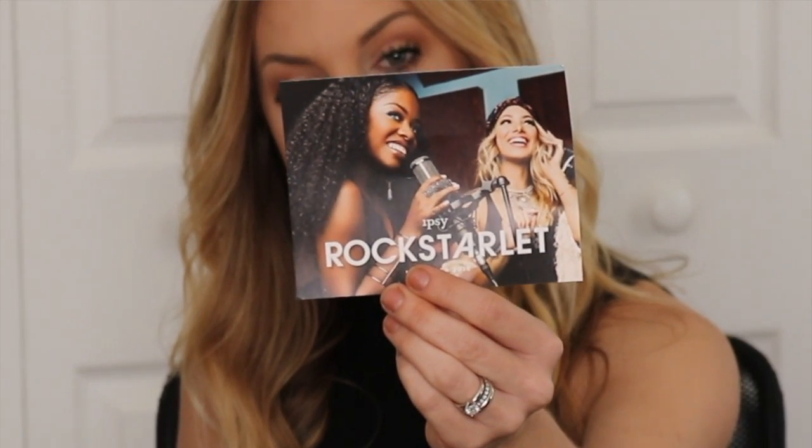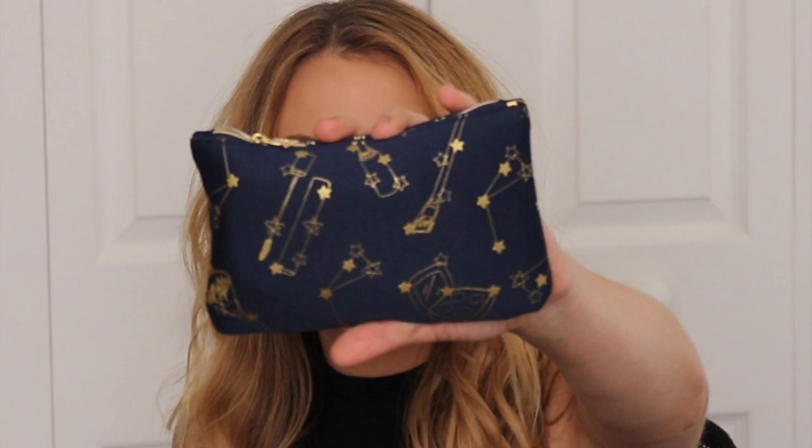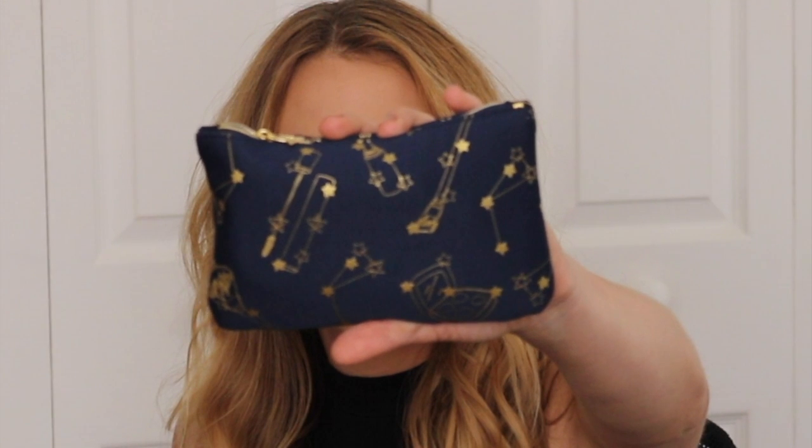I have to run to work, so it's gonna be short and sweet, like always. Let's see, you rock out like a knockout. Ipsy Rock Starlet. Cute. Oh my gosh. How cute is this bag, guys? So stinking cute, galaxy-like makeup brushes. The smell, it's weird, I know.